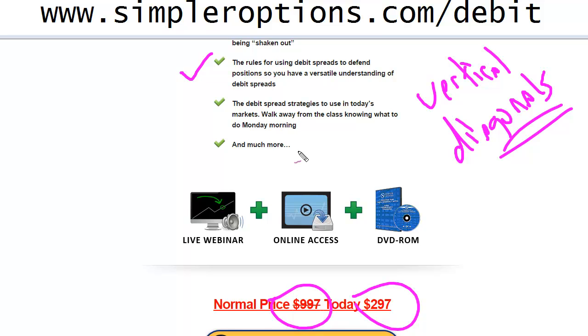And I encourage you, if you're going to take this class, to close out any positions that are giving you grief. Clear your slate and be ready to go. I'm also going to give you how to find these trades, scanners for these trades, and a trading plan for Monday plus specific trades for Monday. I'm super excited about this class.